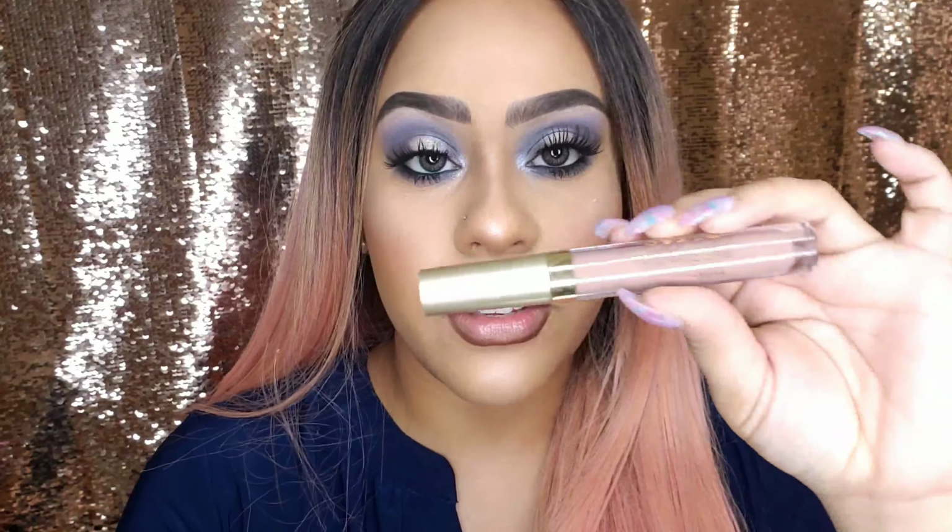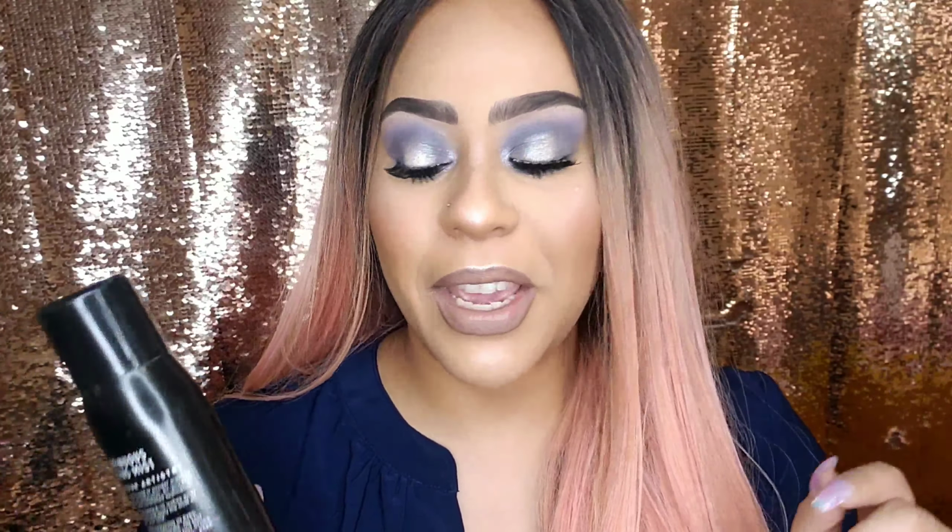And I'm gonna line my lips now using a chocolate brown shade. I'm gonna be using this matte liquid lipstick by Stila. So natural, so nude. There you go. And now I'm gonna set all this makeup using this setting spray by Morphe. And now we are ready to conquer the world. Let's pose.